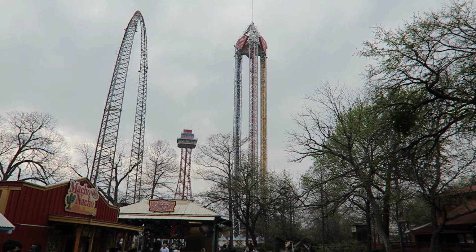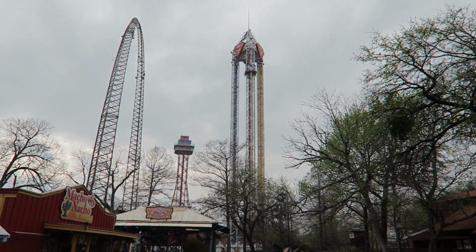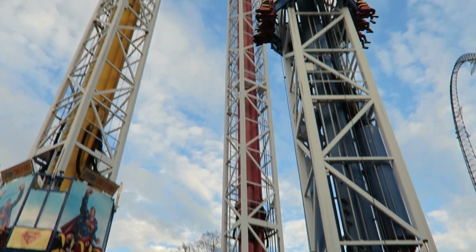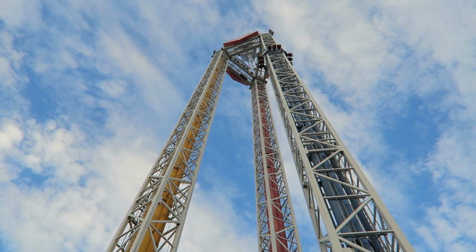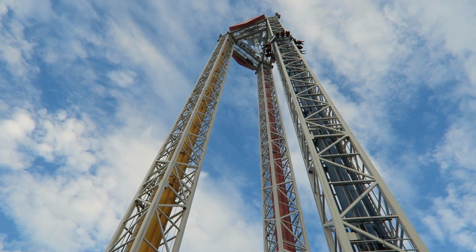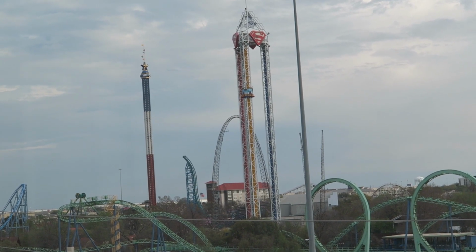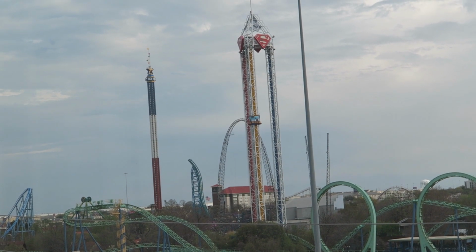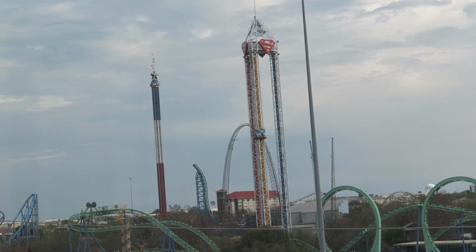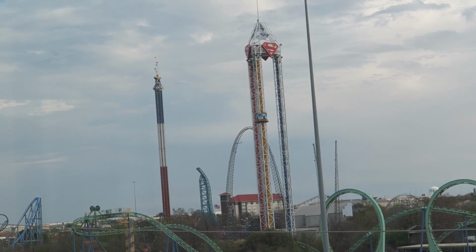The launch is sudden, but in terms of raw power, it is just okay. It didn't feel any stronger than the smaller S&S shot towers, which definitely surprised me. If you're riding on the red or blue side, you'll get good floater airtime at the top of the launch. If you're on the yellow side, you'll get no airtime whatsoever, at least based on how it was running this past spring. On that side, your momentum simply runs out well before the top. You then bounce down and are slowly raised back to the top.